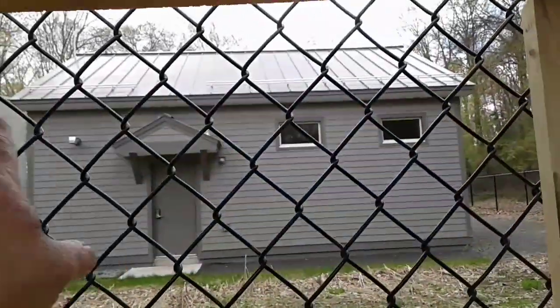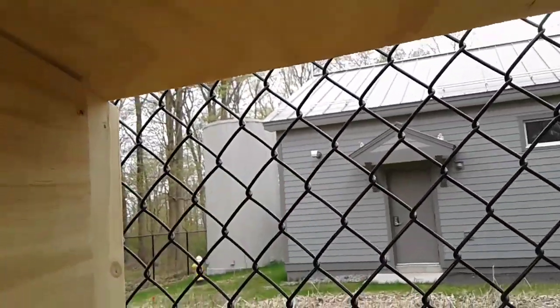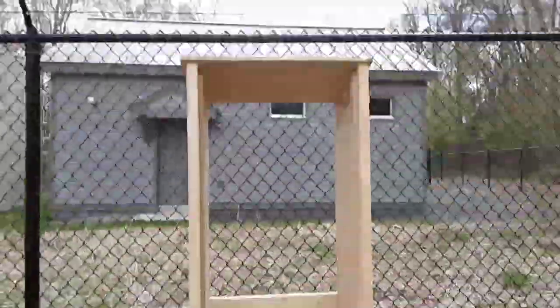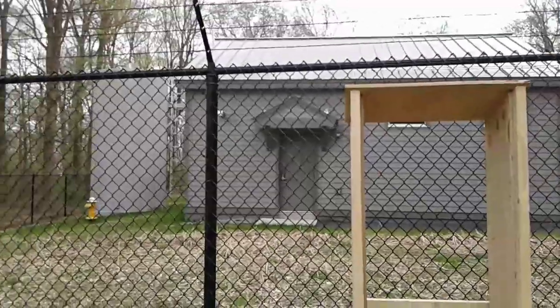Just gonna put a 2x4 across the top there. You put the plywood up in there and put the side piece back in. I just gotta build a door for it. We're ready to go. And I'm still deciding whether I want to paint it. Maybe white, maybe gray to match that building back there.